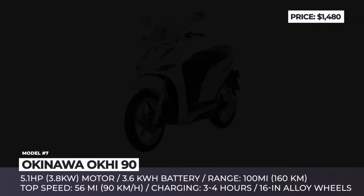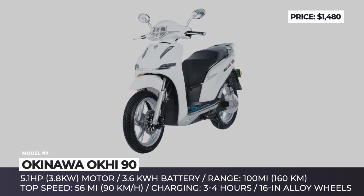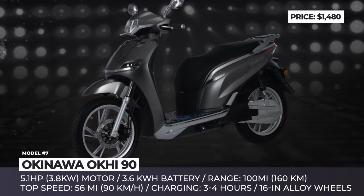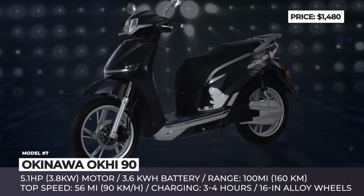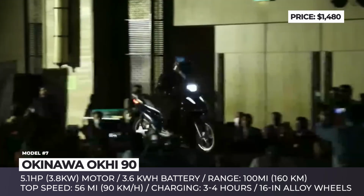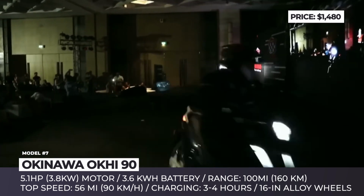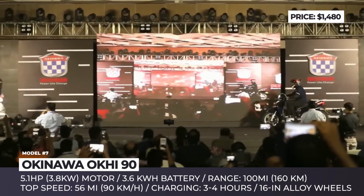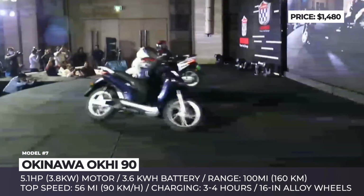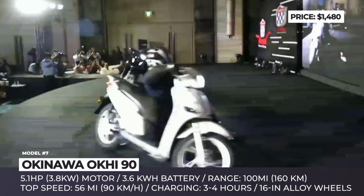Okinawa OKHI 90. On sale on the Indian market, this agile e-scooter is well equipped to cater to the needs of big city dwellers. OKHI 90 differentiates itself by large 16-inch alloy wheels, full suspension and disc brakes at both ends with standard CBS. In addition, potential owners get an all-LED lighting system, including DRLs and turn signals, a TFT instrument cluster with Bluetooth connectivity, turn-by-turn navigation system, and even such minor goodies like a side stand sensor or under-seat lighting.